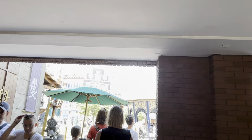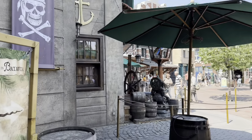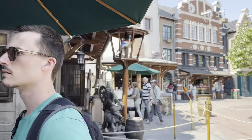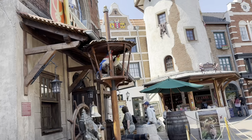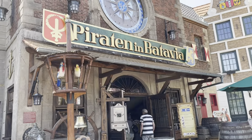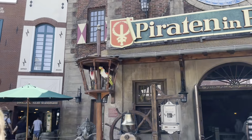Yes, so now we're into Holland, and as you can see from the pirate symbol, Pirates in Batavia. Fun fact, well, not really fun actually. Pretty sad fact, but this got burnt down a couple of years ago. Yeah, a fire happened and it got burnt down. Oh yeah, the pirates are talking.